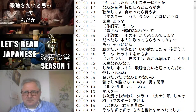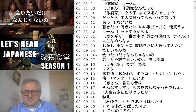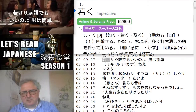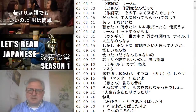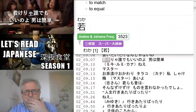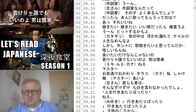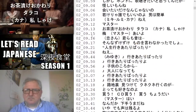Okay, yeah, let's see if that's. Ability, able to catch up, overtake. Oh, wakake. What is it saying? So it's, let's see. Wakake.